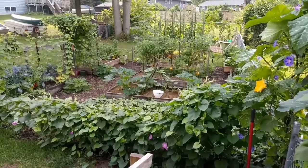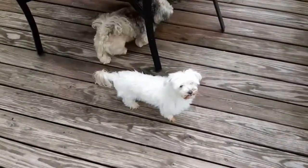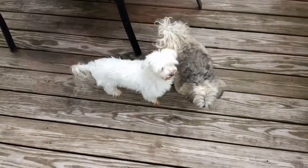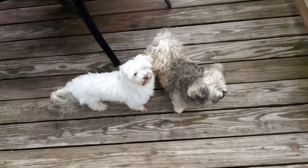Well, here's the garden. Let's go have a look. You guys ready to go have a look at the garden? Poopers. Yeah? Well, let's go.